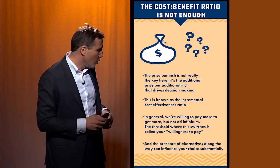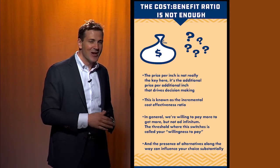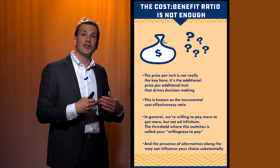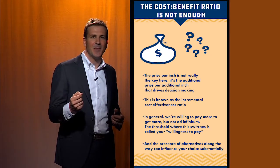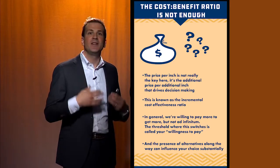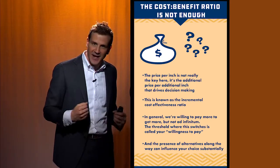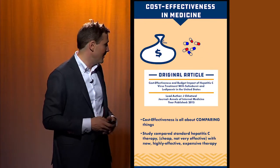In general, we're willing to pay more to get more, but not ad infinitum, right? We're not going to always be willing to pay any price to get a small benefit. And the presence of alternatives along the way can change the choices you make. And that's really interesting, because that means when new medications come along, we often have to reevaluate the cost effectiveness of all the other medications that we had, even the ones we'd been using already and had decided were cost effective. We now might have a new option that changes that calculation. Pretty fascinating, in my opinion.